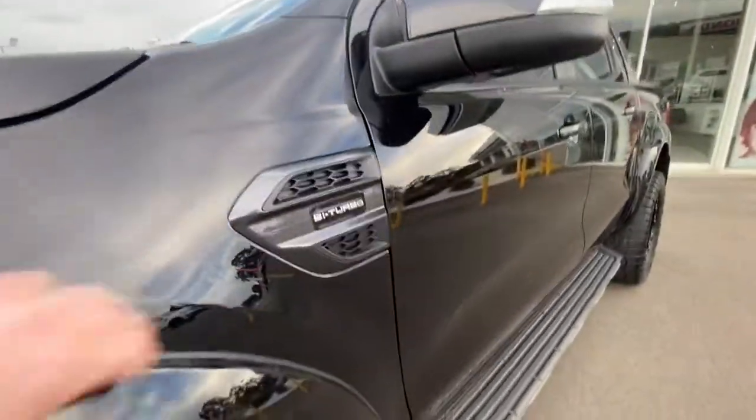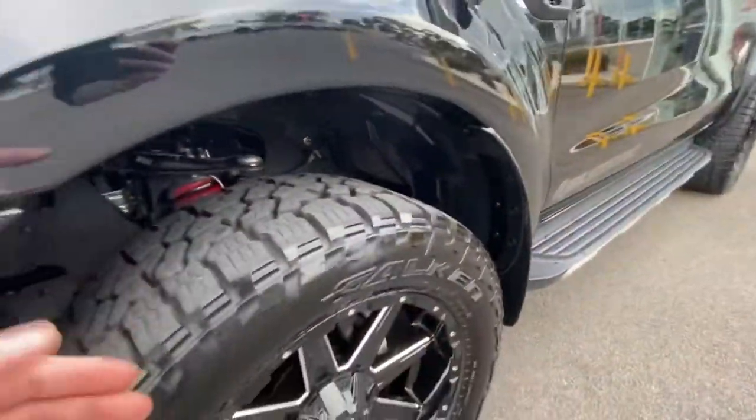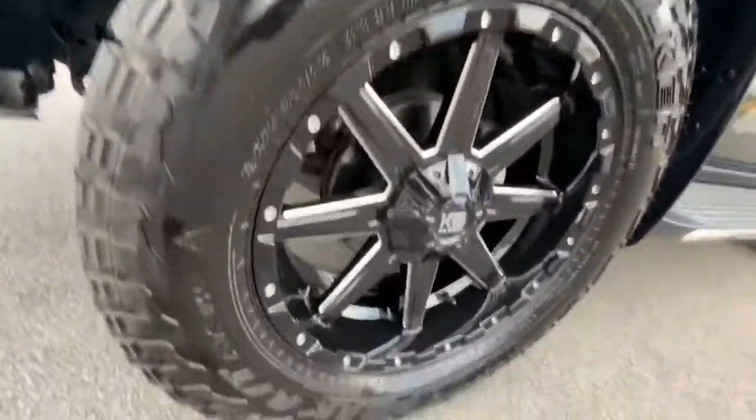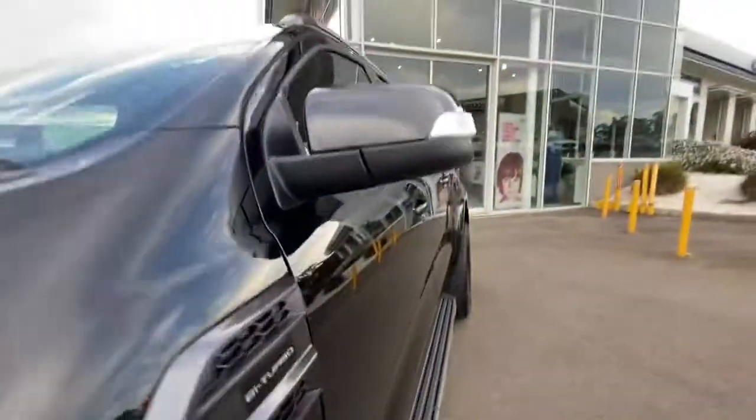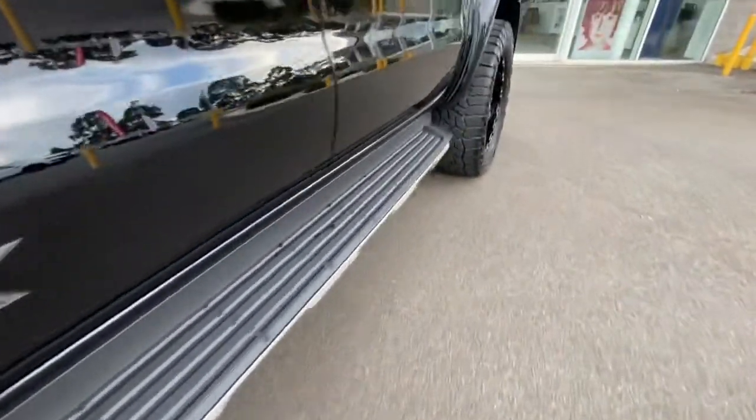Down through the side here, it's in really good condition. You get the Biturbo logo there. Worst part is you keep seeing my reflection in the car. It's that shiny. As you can see, the left-hand front wheel is unmarked. These tyres are wide as well. Down through the side of this car, it's unmarked with the Wildtrak logo down the side, and you've got the side steps as well.